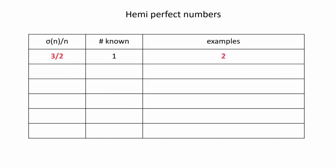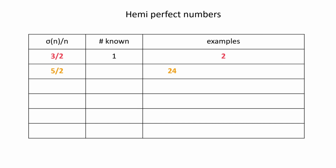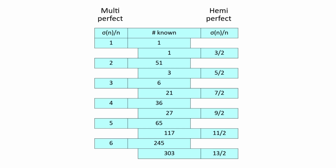For now, we'll look at the next possibility, 5/2. The first number with relative abundance 5/2 is 24, whose sum of divisors 60 is 2.5 times 24. There are 2 more with this relative abundance, but that's it for 5/2. As for the rest of the hemi-perfect numbers, their distribution is pretty much exactly what you'd expect based on how they fit in with the multiperfect numbers.